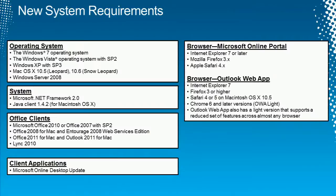So I just wanted to pause for 1 second on this, a little bit more detail about the system requirements. And if anyone has any questions about these and the system requirements in general they'd like to bring up now. All right.